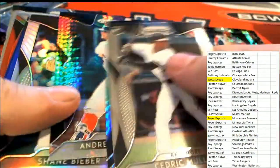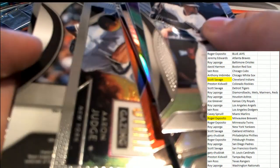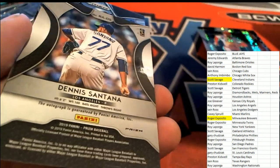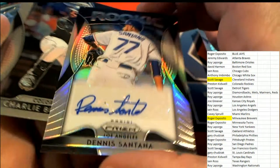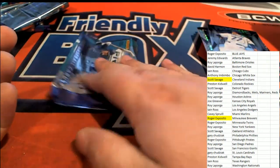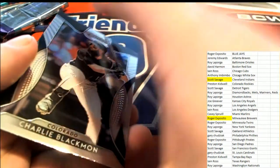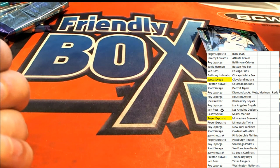Good luck, everybody. Our final autograph should be in this box right here. It's going to be the Dodgers rookie auto. Oh, all right. Oh, there. Yeah, that's the last pack. Yeah. So very nice for the Dodgers there, hitting the final auto. That's Ian. Congratulations to you, my friend.